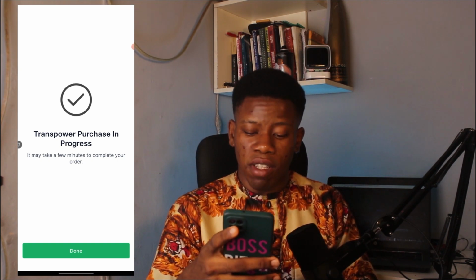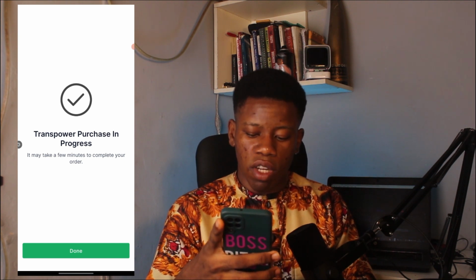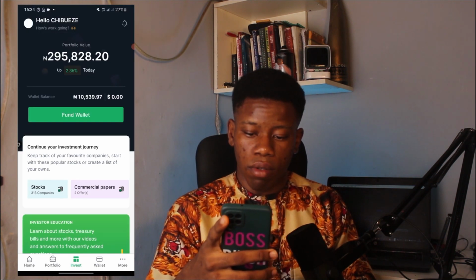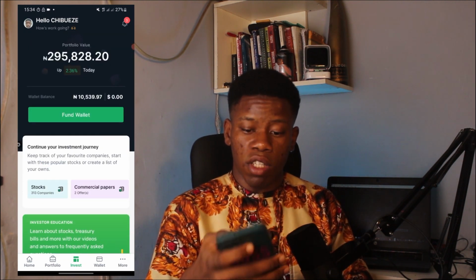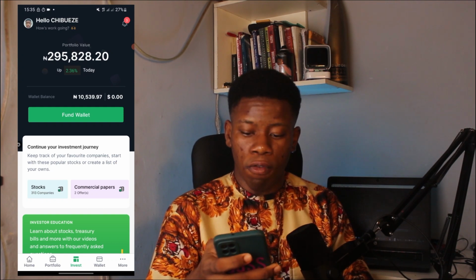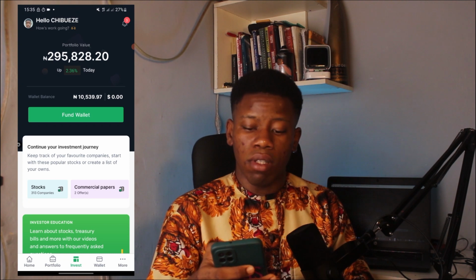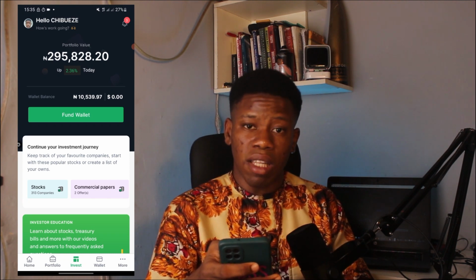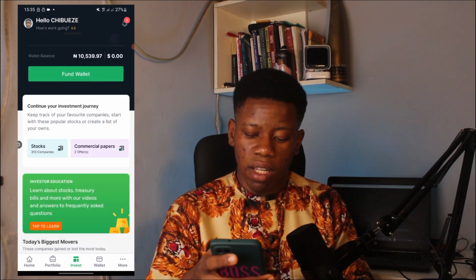So this is how to invest into the Nigerian stock market using the Afri Invest application. You click on the turn, and when it is successful, you can see in my portfolio I have 295,000. That's how much I've invested so far. And when this order is successful, it's going to be added to this 295,000, and I might have around 300 and something thousand invested into the Nigerian stock market using the Afri Invest application.